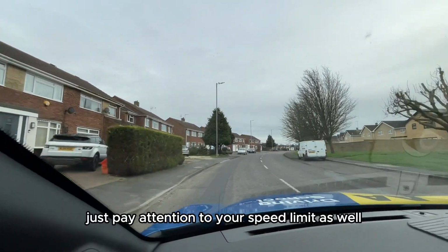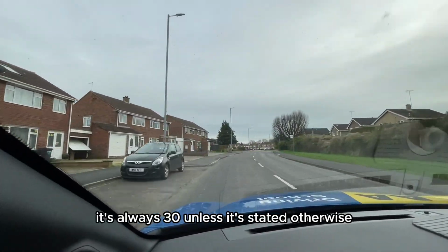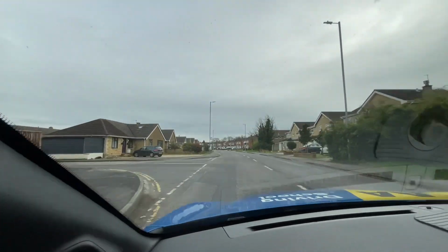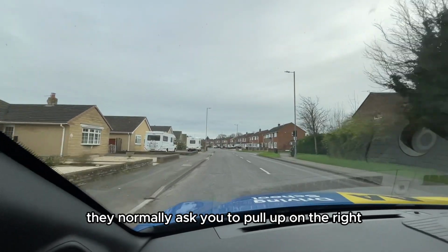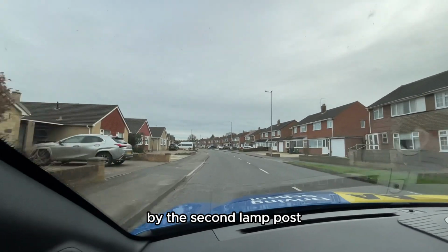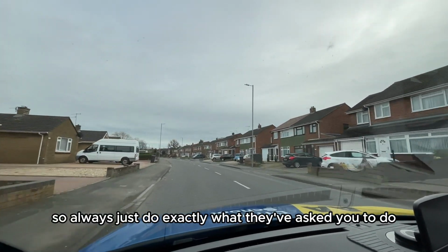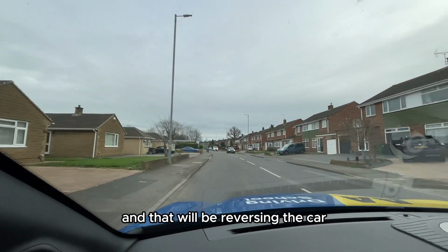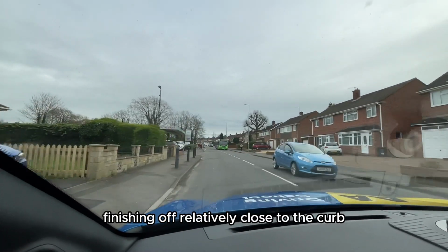Just pay attention to your speed limit as well. Where there are street lights, it's always 30 unless it's stated otherwise. Coming into this area here, they normally ask you to pull up on the right by the second lamppost, which is this one here. So always just do exactly what they've asked you to do, and that will be reversing the car 2 car lengths, finishing off relatively close to the curb.